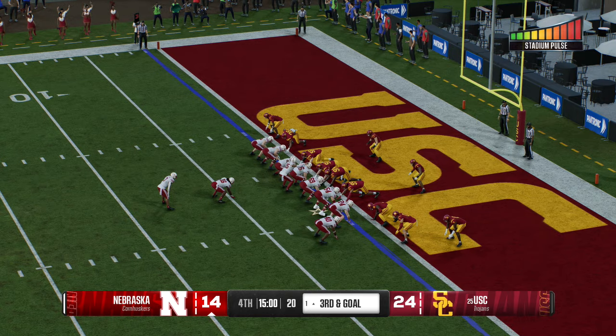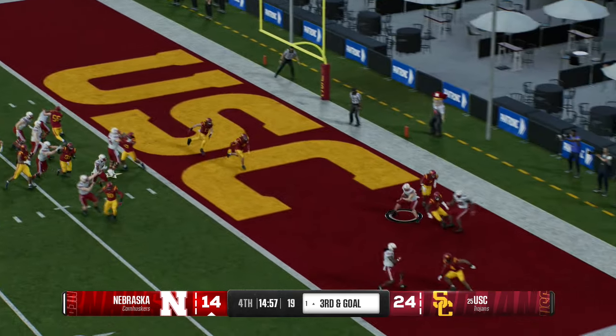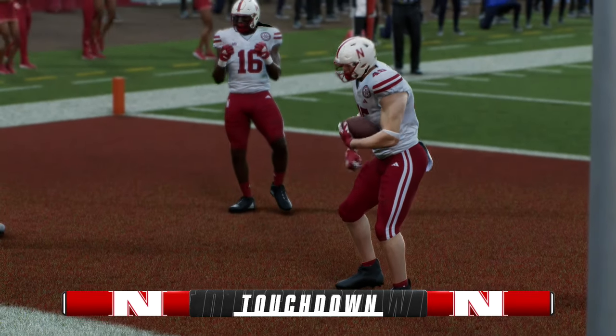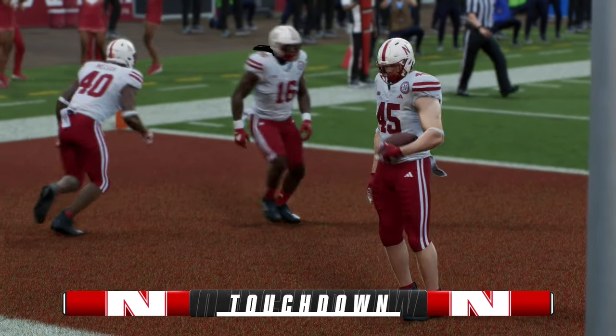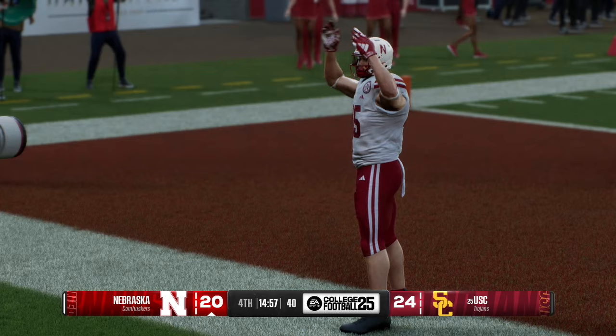They need a touchdown here. Down big in the fourth quarter. Third and goal. Launching one to the end zone. And he's got it. Touchdown, Cornhuskers. That's a crucial score, Kirk. Makes it a one-possession game and makes the stretch run of this very interesting.